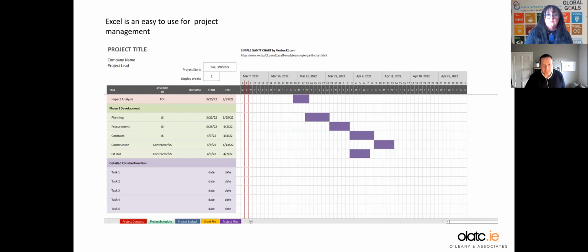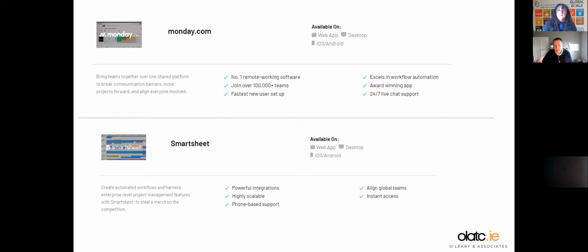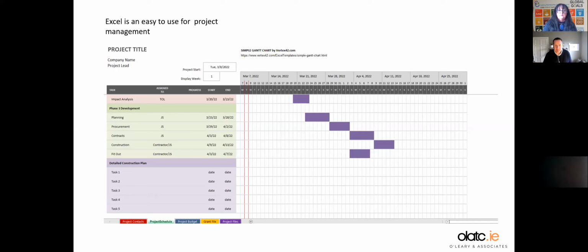Okay, so as I said, you can use the likes of these, which are really, really good, but sometimes they mightn't be as customizable to your project, or they might be way too feature rich for you to use, or you feel that you're not getting any benefit from it, and there's no point spending money on using them. And then just using, as I said, something as simple as Excel to keep everything in one space.